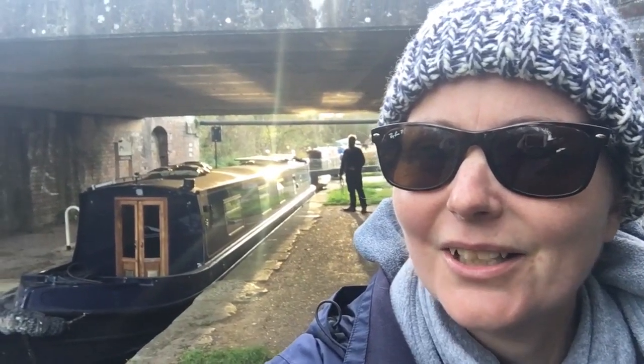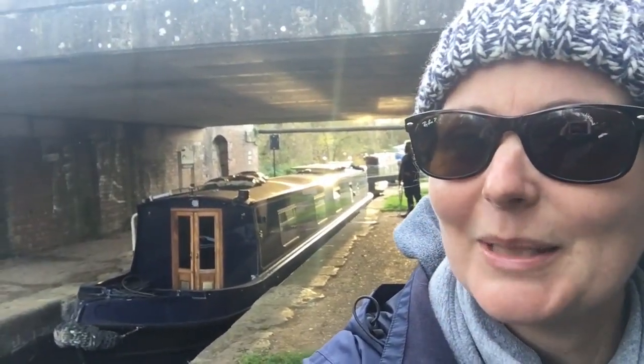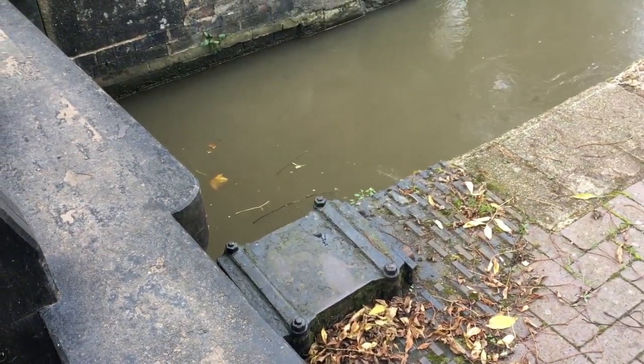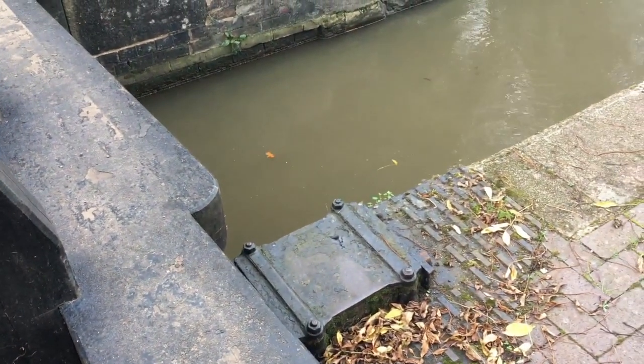Our first narrow lock. It's only a stop lock, so it's 2 foot. It's all feeling a bit different. River water, canal water, river water, canal water.